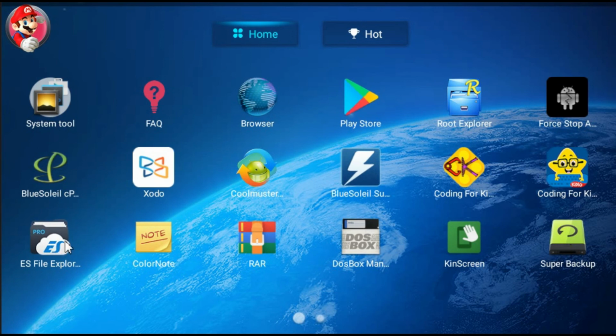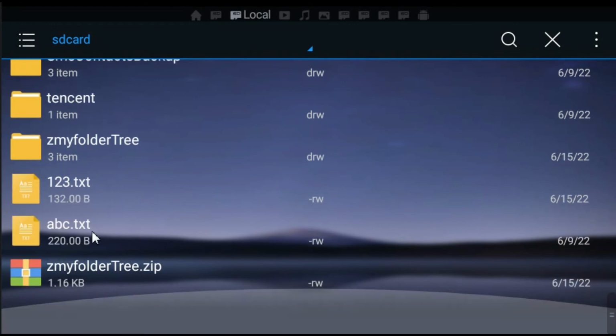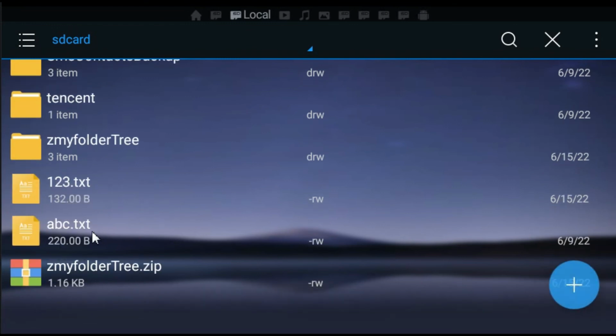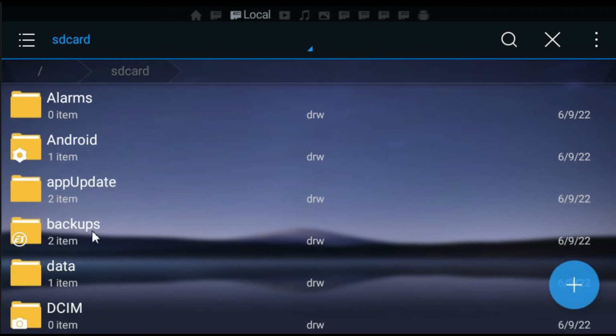This is ES File Explorer. It's one of the best applications. You should have it in your smartphone, because with it you can organize your files, you can copy and make folders and do all the things you do with files and folders in a similar manner to how you do on your PC or laptop with Windows.